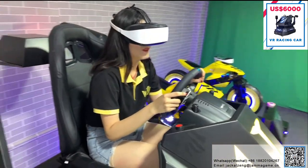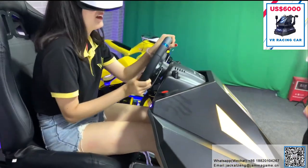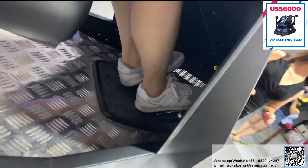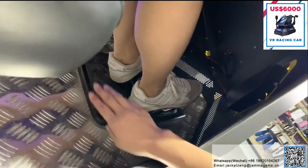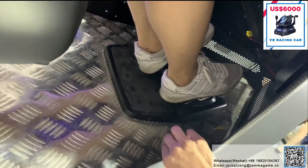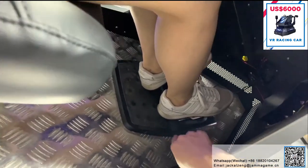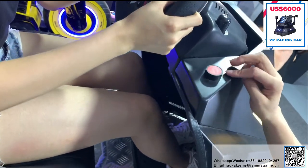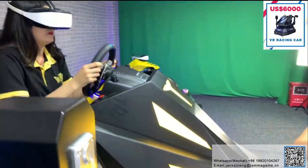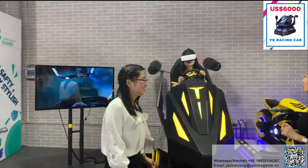Winnie, you look very cool. The left is the brake, the right foot is the accelerator, and here is an emergency stop button. If the player doesn't want to play, he can press the button to stop it. This is important.